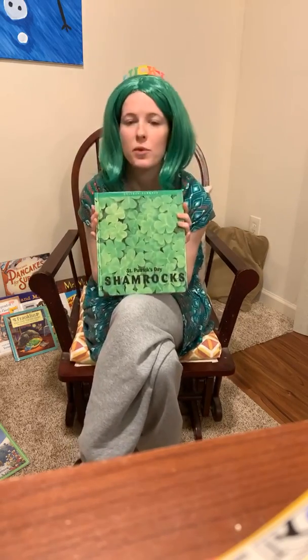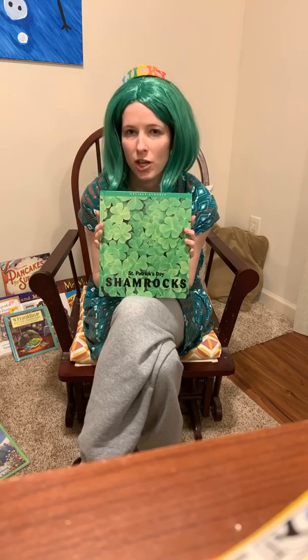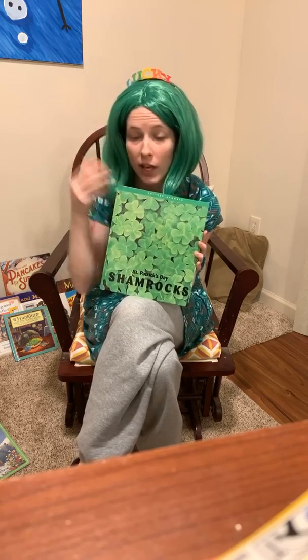All right, so I know this wasn't a traditional bedtime story, but I really wanted to share with you some facts and some things about clovers and about St. Patrick's Day, and I wanted to show off my green wig and my headband.